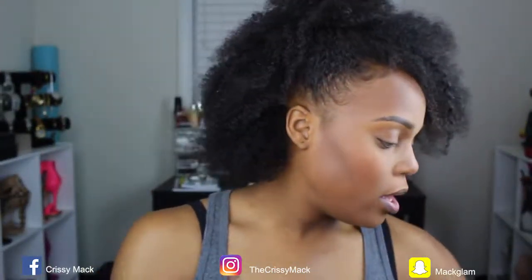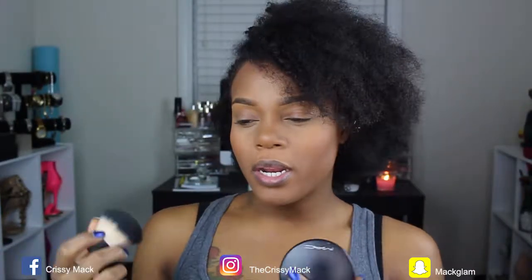Final step is to go in with that Skinfinish in Dark, the Mineralized Skinfinish in Dark, and that Kabuki brush from earlier, and blend everything together. That way you can't tell where anything starts and where it stops. I don't like any true lines of demarcation. Some people do, but I just like to go over everything and just blend everything together.